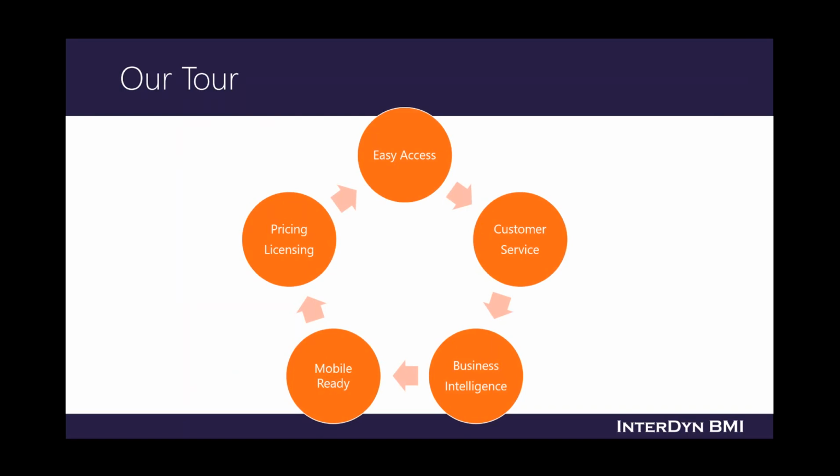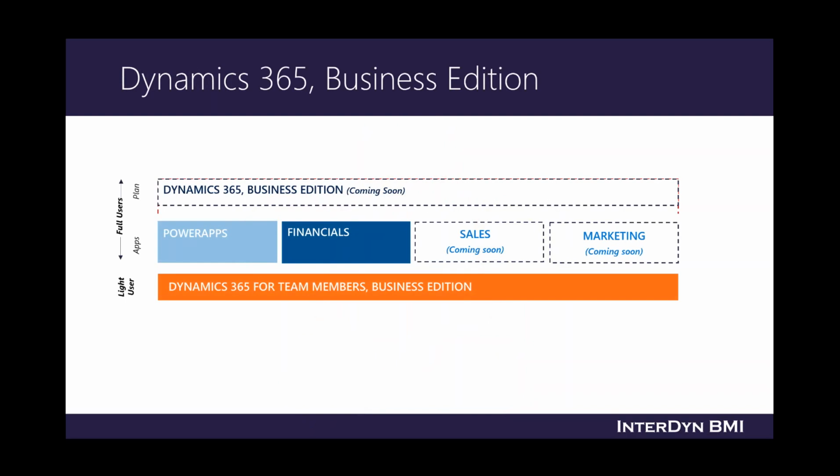Applications which are as easy to use as the consumer apps we all use to help us get rides, book rooms, listen to music, take actions to improve our health. So let's look at the pricing and the licensing of Dynamics 365. As I mentioned, the Dynamics 365 Business Edition is our focus for this webinar today.